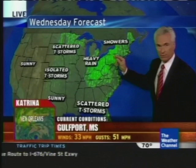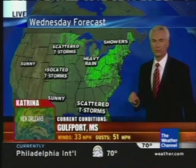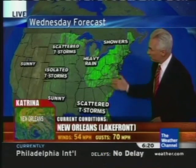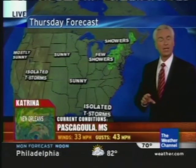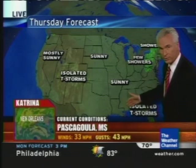4 to 8 inches from the Ohio Valley into the eastern Great Lakes for both Tuesday and Wednesday means that flooding could be a threat. It could be a life-threatening situation over the next few days as more rainfall continues to come down from the remnants of Katrina. Thursday, a little bit less of an impact around the northeast, and of course a lot less impact around the south.